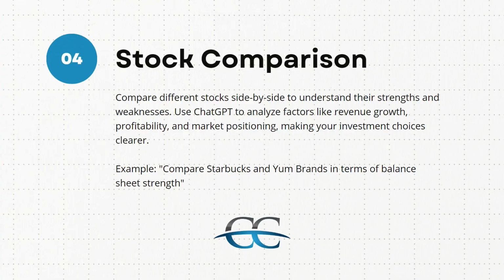And that brings me to my next point, number 4, stock comparison. A lot of the time the best way to make a decision is with the elimination method, to get down to a final couple of choices and then try and make an objective decision, and you can use AI to help you do that. And again, sometimes its data can be a little spotty. So if you want the best output, then you've got to give it the best input. And like I said, you can upload a spreadsheet or a screenshot and feed it accurate data so it can give you an accurate output. However, without that, let's just prompt it: compare Starbucks and Yum Brands in terms of balance sheet strength.